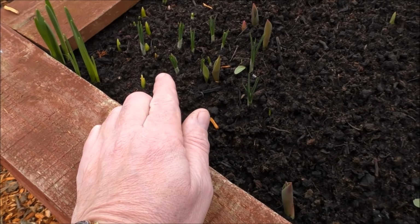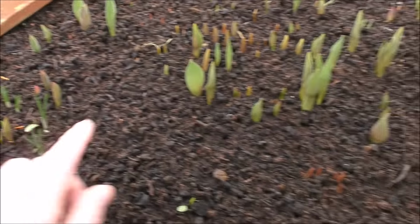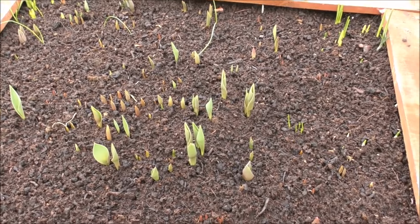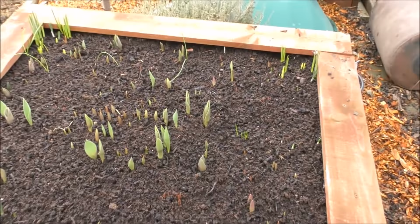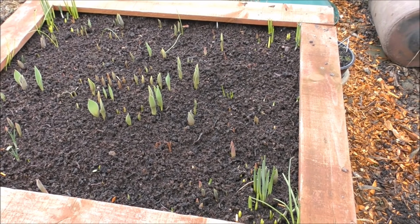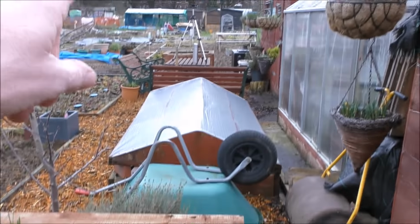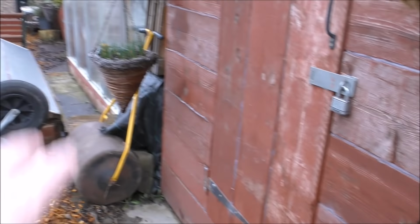if you look here, you can see crocuses, I can see daffodils, I can see tulips. These are the best ones, these tulips here. They've got a beautiful head on them. They go to about 2.5 foot tall. In fact, in about a month and a half, 2 months' time, this will look absolutely fantastic, this bed, as will that one over there. Again, we've got crocuses in these hanging baskets.